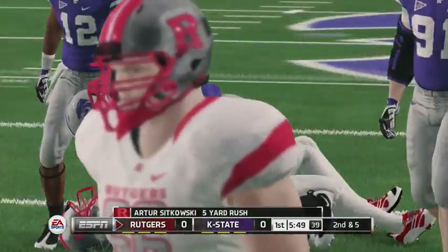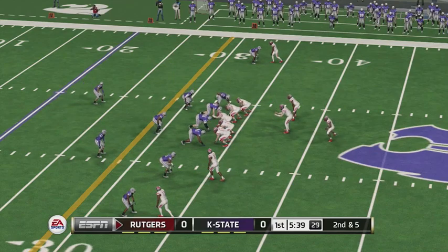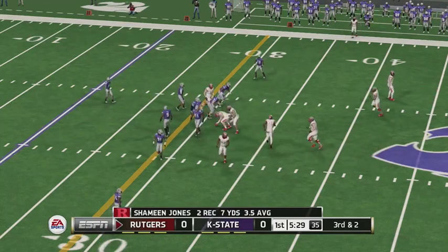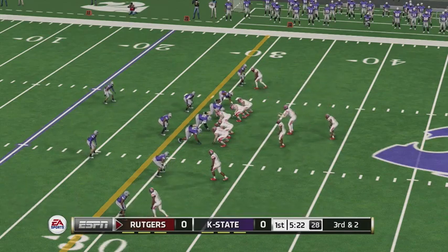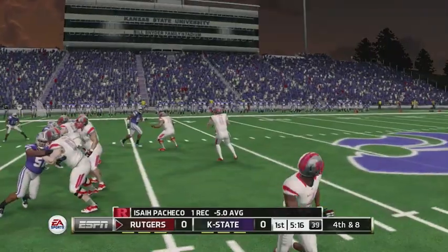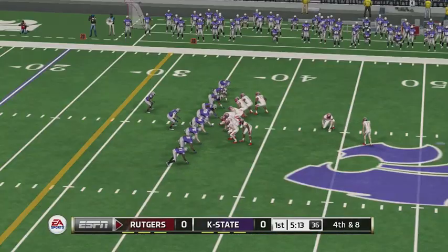Tackled outside after a nice pickup. Gain of 5 on the play. That brings up second and 5. A loss of about 5. This defense is fast enough that they can create negative yards on completed passes, so the offense might want to consider that next time they try that play. They'll call on the field goal unit.